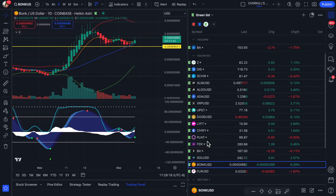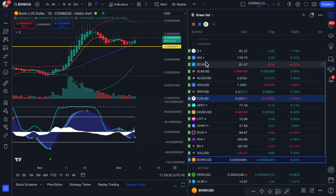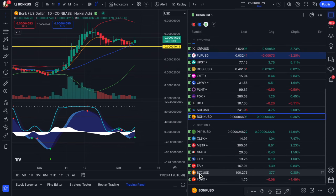So for crypto, these are going to be my favorites, guys. FLR, Bonk, Sol. For crypto, Doge is looking good. XRP, ADA, Algo, XLM, and FLR. FLR looks good, too. I'm going to move that one actually up to where those guys are. For stocks, we got Zillow, Disney, Schwab, UPST, Lyft, Chewy, Planet Fitness, FedEx, and BX. And these are kind of the runner-ups here.